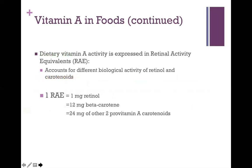Dietary vitamin A is expressed in retinol activity equivalents, and this is meant to account for the different ability of certain compounds to be converted to retinol. So we saw that beta carotene could be converted to retinol, but we'd have to consume a lot more beta carotene to make one molecule of retinol than if we just consumed retinol itself. I did mention that some of the other carotenoids could be converted to vitamin A, but not as efficiently as beta carotene. And so for some of the other carotenoids, we need even more of them to make one molecule of retinol.